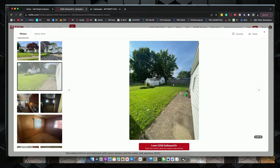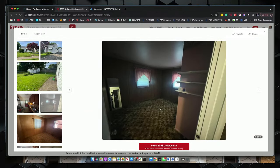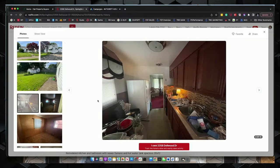I mean, look at that roof. The roof looks pretty new. It's manicured. Someone's taking care of it. Looks like the windows are fairly new. It's a little cluttered on the inside with some junk and stuff, but certainly that.